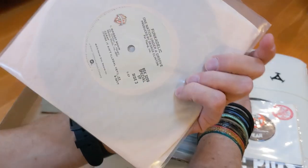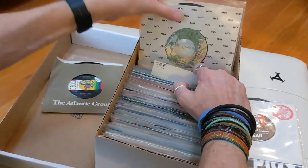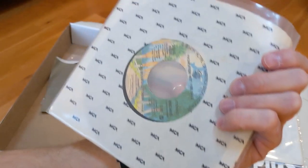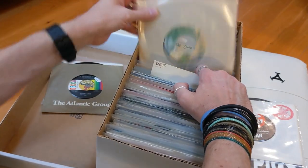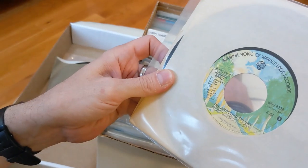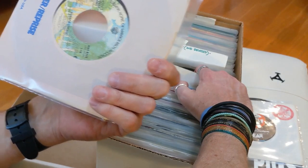One Nation Under a Groove, Funkadelic. Yeah, lots of Funkadelic 7-inches. California Dreamin'. Eddie Hazel. Oh, yeah, Eddie Hazel of Parliament Funkadelic. That's a hard one to find. Bootsy's Rubber Band. Let's see. More Bootsy's Rubber Band. The Pinocchio Theory and Rubber Ducky.